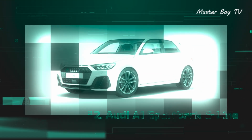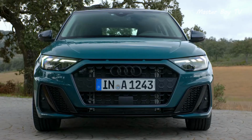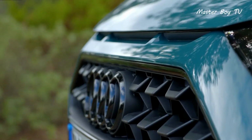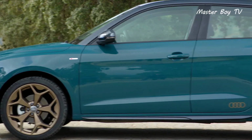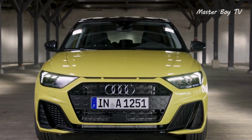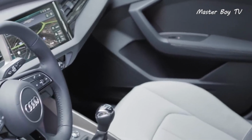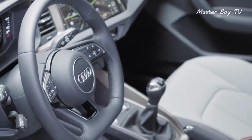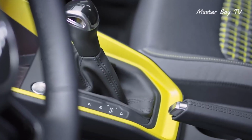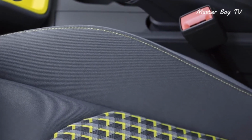Number 2. Audi A1 Sportback S-Line. Audi A1 is the brand's entry-level car that isn't known for anything special. However, its Sportback S-Line version is just on another level. Not only does it look incredibly aggressive, but it also delivers the charm of a much pricier Audi, which makes the hot hatch a great buy for anyone who wants a good road and track machine. In short, the A1 Sportback is a miniature version of a beefed-up S-Line edition Audi.